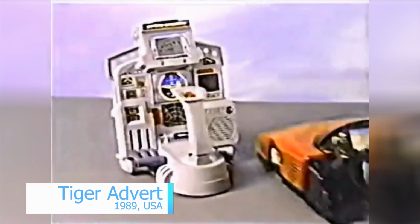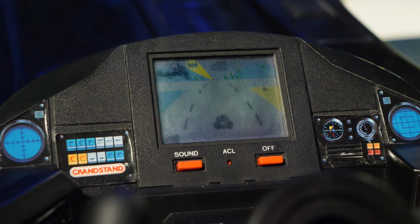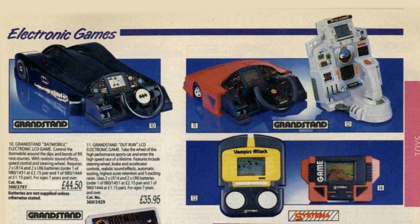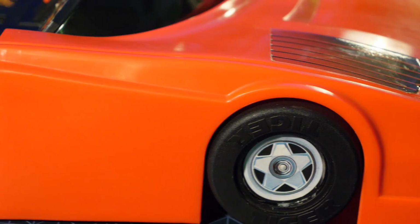They thought that their marketing machine was so good that they could have the audacity to package Tiger handheld games up into tabletop experiences and get away with it. They even had the balls to sell them side by side like some kind of sick collection. Not only that, but they'd use half of the world's plastic in the process. Let's start with this culprit, the Outrun electronic LCD game.